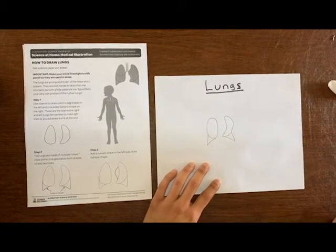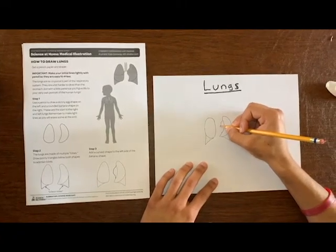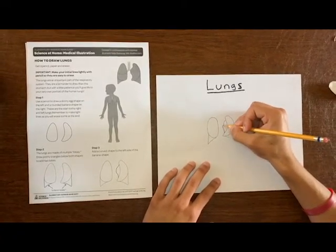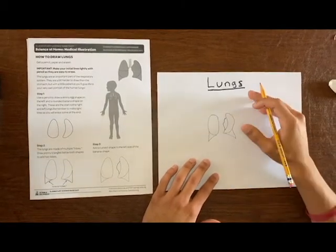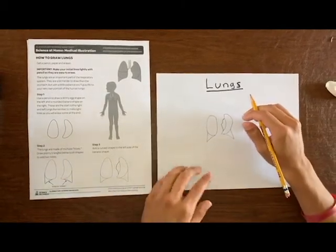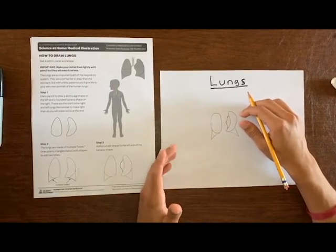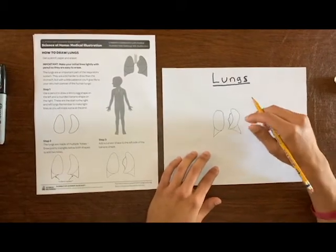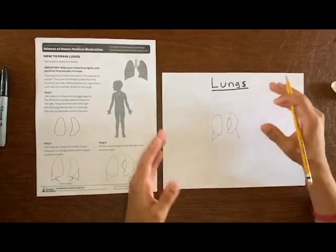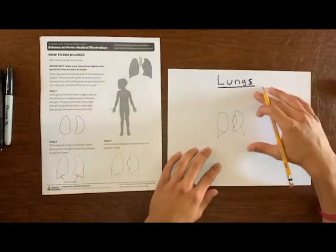Okay, moving on to step 3, we have a curvature on this side of the lung, as I'm drawing it right here, just like that. And I'm going to give you some fun facts about the lungs. Believe it or not, our nose hairs play an important role in keeping us safe. They filter the air we breathe that goes through our lungs. Also, we breathe in and out about 15 to 25 times per minute, okay?